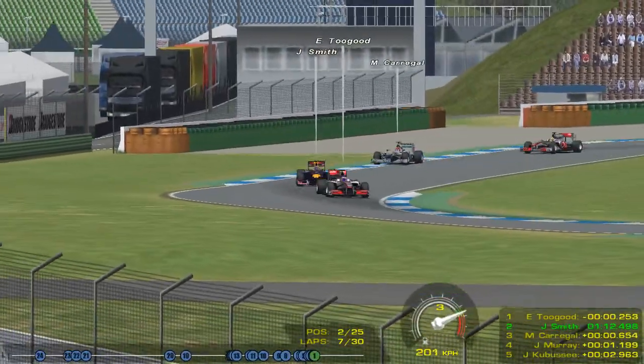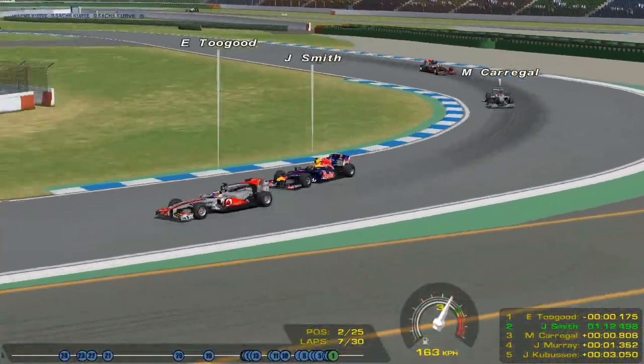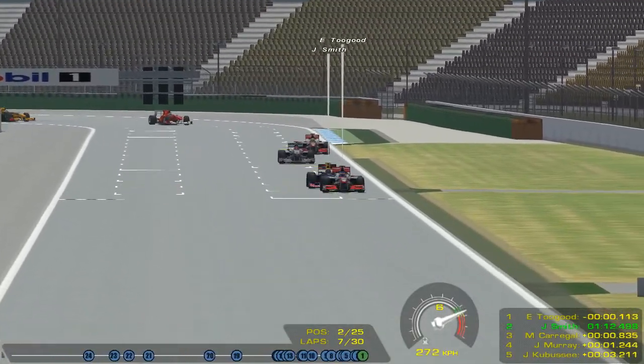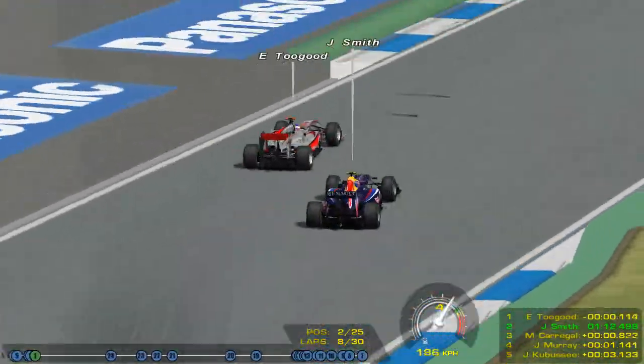So, Too Good holding on from Smith here through the last sector, the narrow part of the track, the old part of the track. Smith very close to always. Look at the traction the Red Bull has now. Red Bull is so quick out of the corner. He's in the slipstream going down towards turn 1. Is he going to put a move on? Yes, he is.